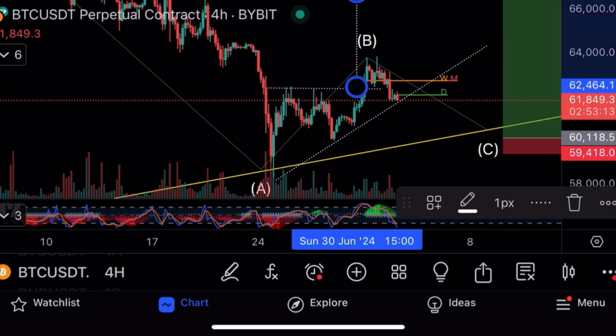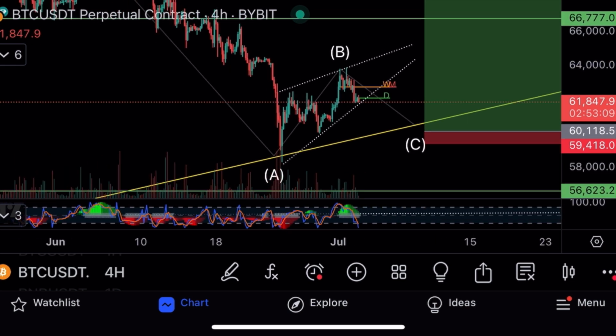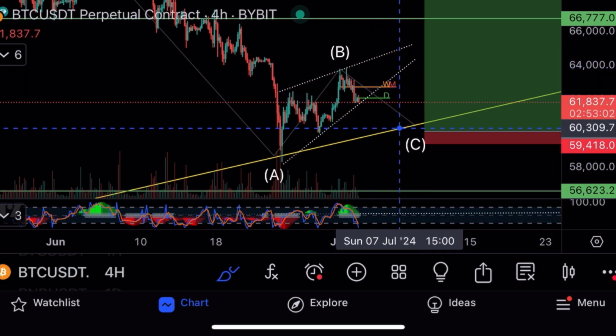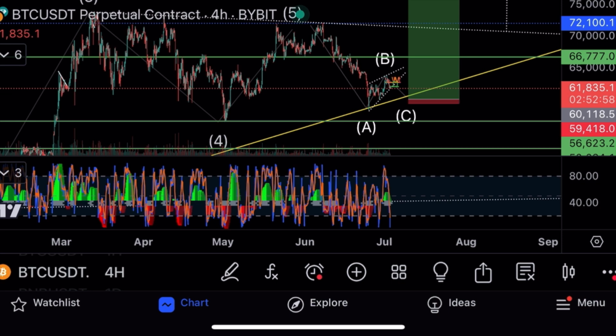There's this trend line you could draw. Rising wedge, not nice. Rising wedge, do this, build pressure, and break down. So this final C wave correction on the Elliott wave count is about to occur, in my opinion.